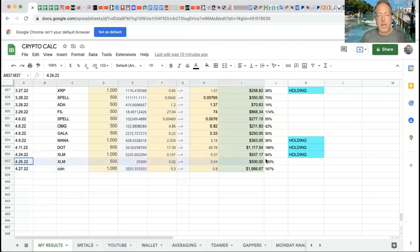I basically come in here, I highlight, if I'm getting ready to jump into a trade, I highlight it, and then I paste it right here. Okay, let me just paste it. And then what I do is I come in here and I change the coin name, I change the date. I only change the things in yellow.